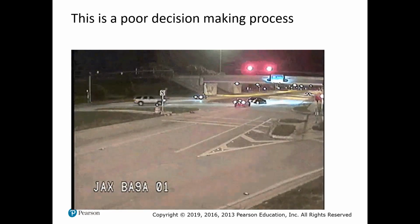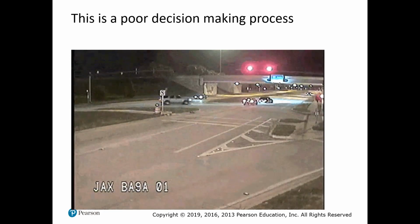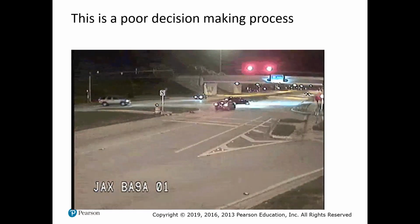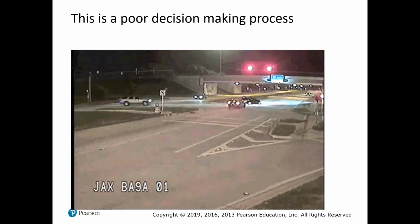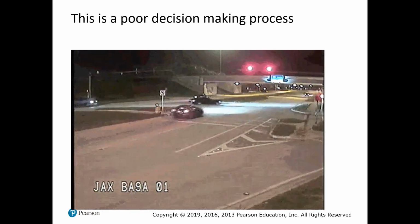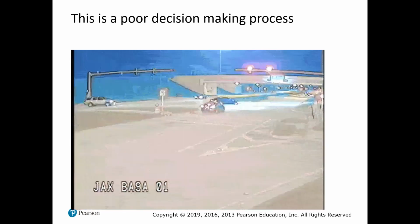It can be accidental. It can be deliberate. This person will remember it because the traffic cameras went off and caught them running through the red light. I think it's in Florida. I think that might be outside Jacksonville, Florida. It's an interesting intersection anyway. That's the only thing I can say in defense of the driver there. And they were speeding too.